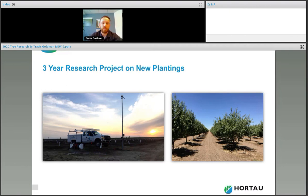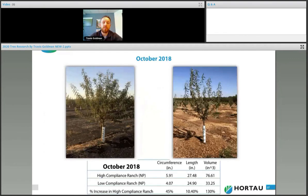Let's see. As far as here we go, we're going to go into my 3-year research project on a Nonpareil orchard with new plantings that started in 2018. These were planted within 5 days of each other in April. If we look at our high compliance field on the left, much larger canopy, much larger trunk compared to our low compliance orchard on the right.